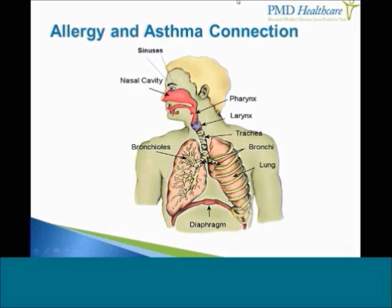Now, I'd like to show you how the allergy and asthma are connected. If you look at this diagram of the upper and lower airways, you'll see you breathe in the allergens such as tree pollens in through the nasal cavity, and if allergic to the pollens and left untreated, it can lead to allergic rhinitis, sinusitis, and cause asthma symptoms. Allergic rhinitis occurs when your immune system overreacts to allergens in the air you breathe in and are allergic to. So there's mast cells in your nasal passages, and when you breathe in those allergens, they react and cause all the symptoms that you have with allergic rhinitis.